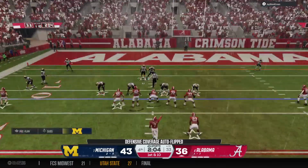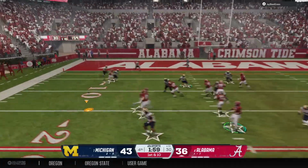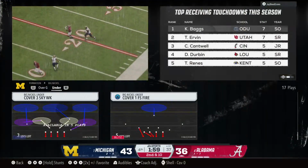This could be a dramatic finish, marching toward a tying touchdown. It's 1st and 10. And the pass is way off the mark. Not sure who he meant to throw that ball to.